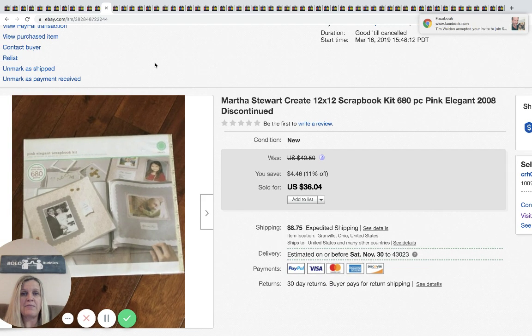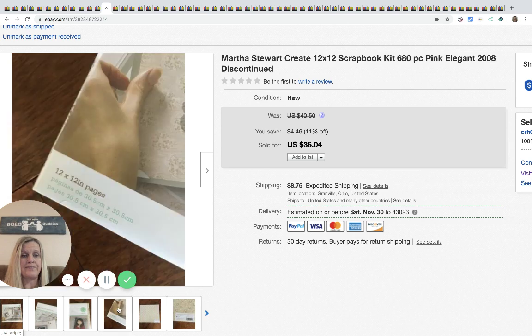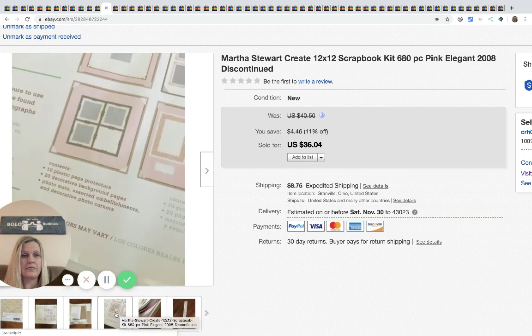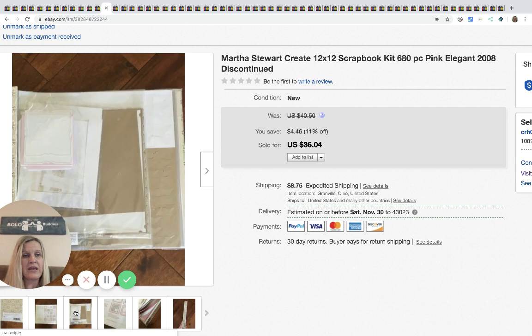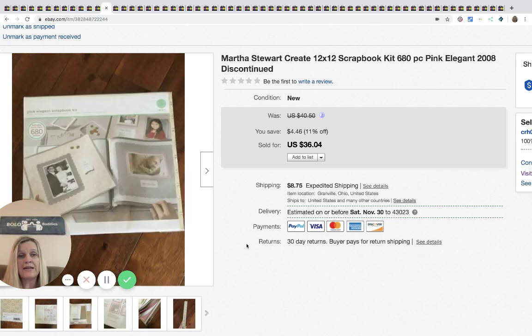Again, the next item is this Martha Stewart scrapbook kit book. Okay, so these books, how they work is they have the pages, and then they have the page protectors, 20 decorative background pages, photo mats, assorted embellishments, and decorative photo corners. So they come with things to decorate the pages. And I do well with these. I took a best offer on this one for $29. I probably paid between $3 and $5 for it at a garage sale. This one's from 2008. It is discontinued. I don't know if that makes a difference or not, but I have sold several of these, and they're not a super fast seller. You have to wait on the right buyer, but they usually flip for pretty decent money.